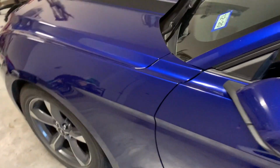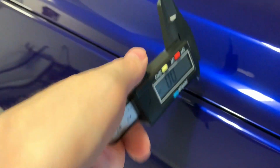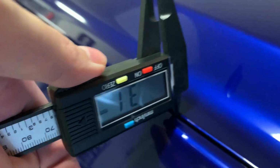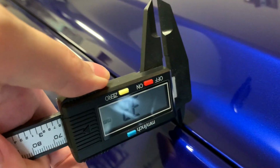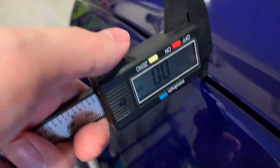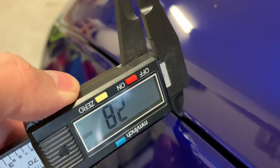So just as a comparison, if we look at my Ford Mustang, my Ford Mustang has no panel gap issues. But if you look at the hood of the Mustang, this gap up here is just about 3.2 millimeters. And down here, about 2.8.